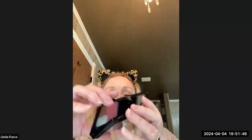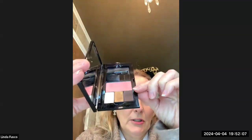Yeah. So this is the compact that we're using. This is the Mary Kay, I think it's called Custom Palette. And I like this one because it's the perfect size for date night, right? You want to slip this in your purse. It looks really chic, and it has a mirror in it, and look how it holds all of your look that we're going to do today. Very pretty. Very pretty. See them in there?